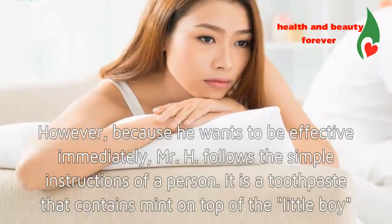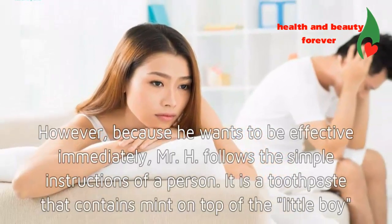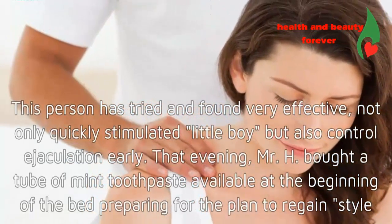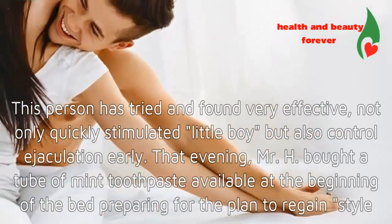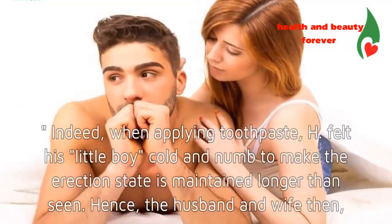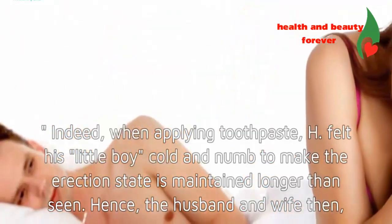However, because he wanted to be effective immediately, Mr. H followed the simple instructions of a person: apply toothpaste containing mint on top of the little boy. This person had tried it and found it very effective, not only quickly stimulating the little boy but also controlling early ejaculation. That evening, Mr. H bought a tube of mint toothpaste and placed it at the head of the bed, preparing for the plan to regain his style. Indeed, when applying toothpaste, H felt his little boy cold and numb, making the erection last longer than before.